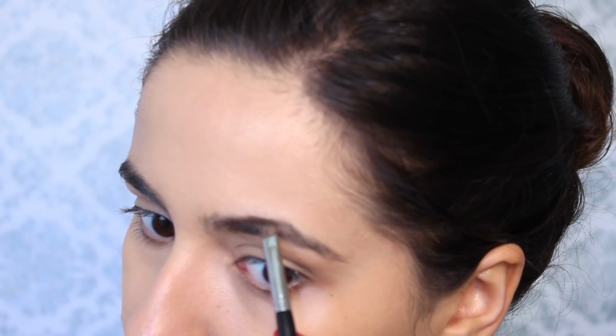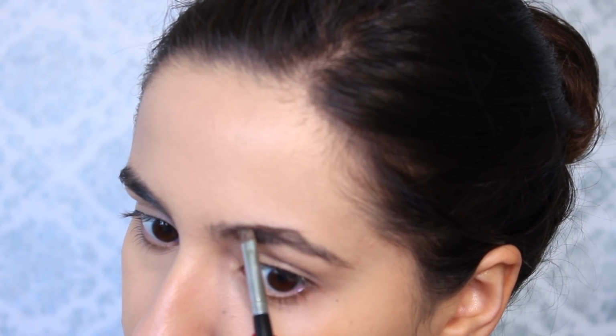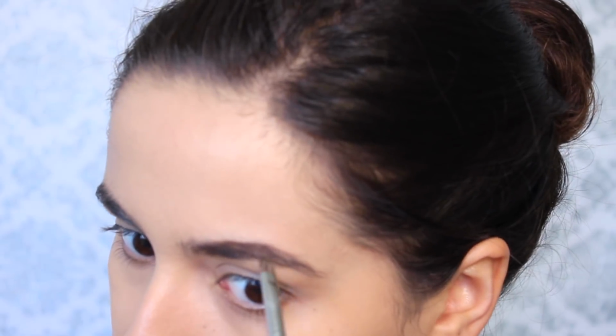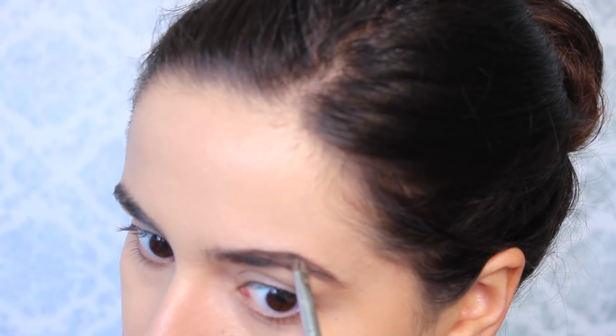So I'm just basically shaping these guys out a little bit. Right now my brows are super crazy. I'm letting them grow out a little bit. I feel like they were way too thin last time I got them done. So I just want them to look nice and natural.